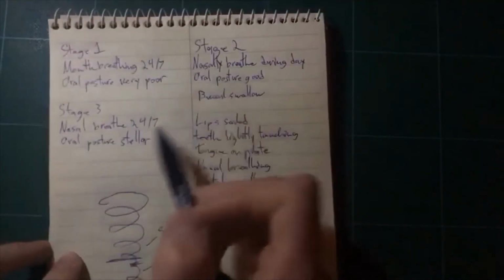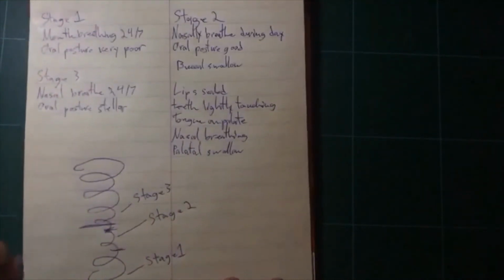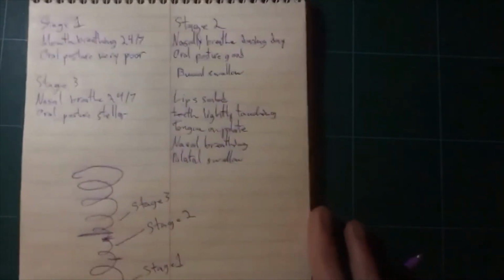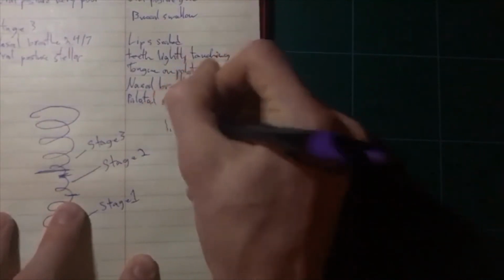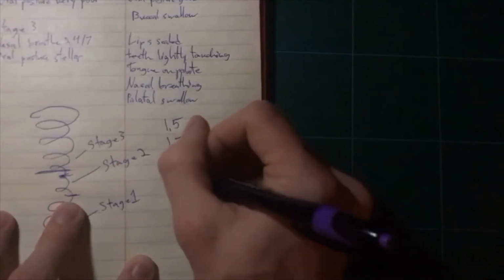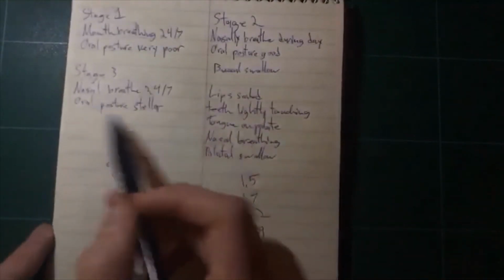Okay, another important thing too. I describe everything like, okay, you've got stage 1, 2, 3. Well, I'm going to let you in on a little secret here. There is no such thing as a solid stage 1, stage 2, or stage 3. The way it works is more like you have stage 1.5, 1.7, 2.2, and heck, you could even be all the way up to 2.9. And then even at stage 3, a normal stage 3 means the person is nasal breathing 24/7, oral posture is great, but even then, this is not necessarily an orthotropic ideal.